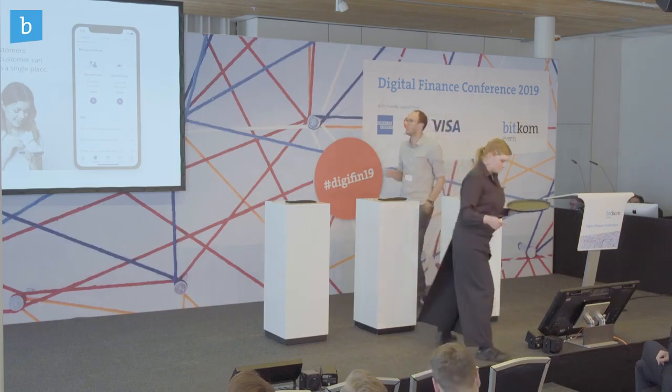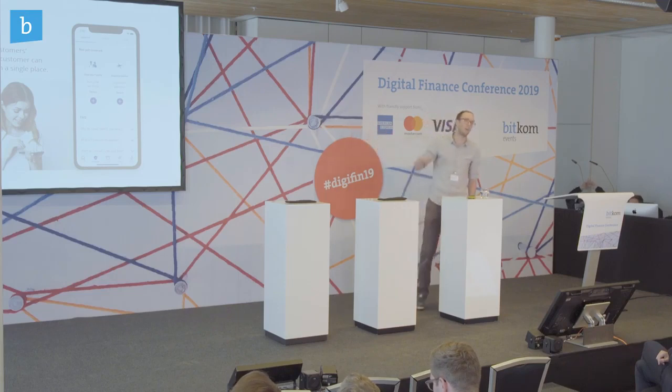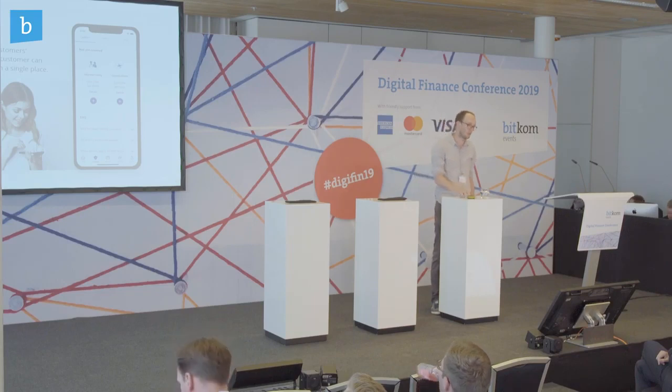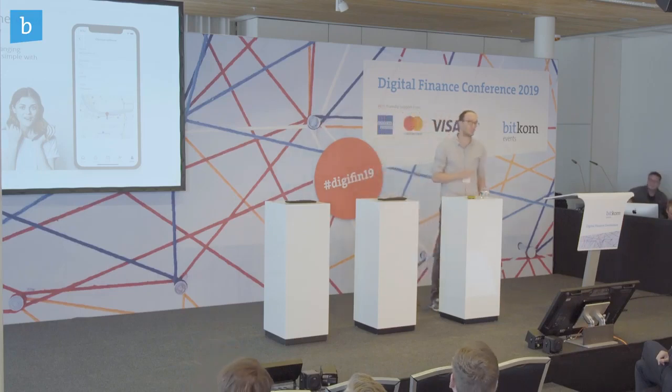So, for instance, if the life situation of the client changes, he buys a drone, he gets a dog, he founds a family, he can easily adapt his coverage to his new life situation just by clicking on this really small plus button, and his coverage plan is then expanded and adapted to his new life situation. If the address changes, if the payment method changes, the client can do it in real time via the app.